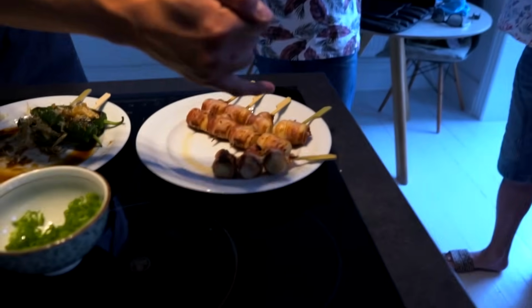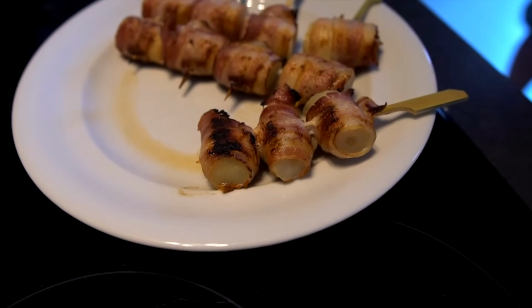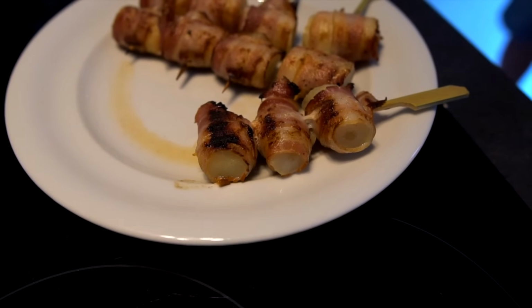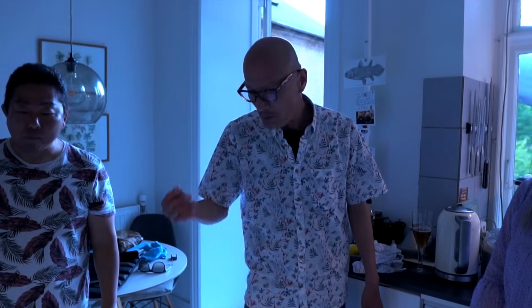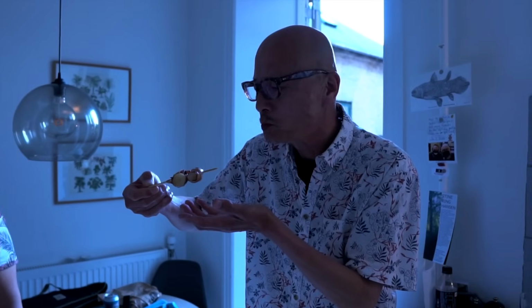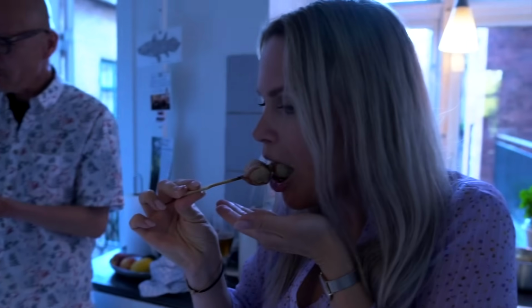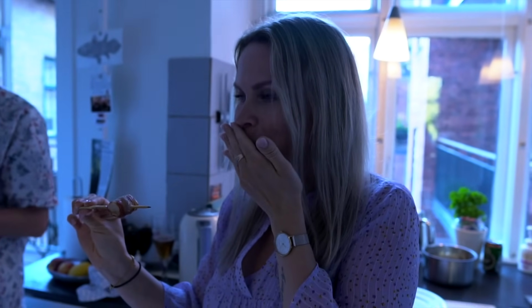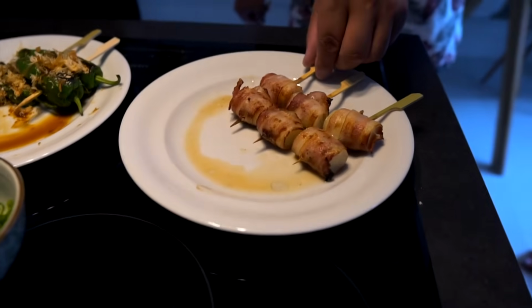All right. Last but not least. This is a delicious looking white asparagus with bacon. I was going to say it looks like scallops because it does look like scallops, you know? Please. Yes. Small one. That's the best. Right? Yours are small though.